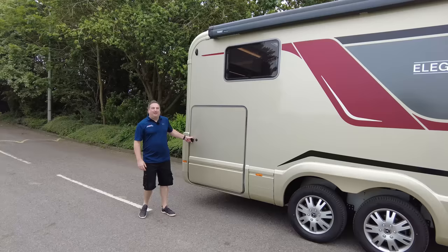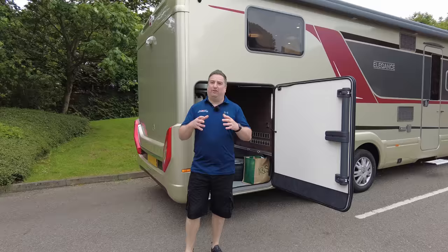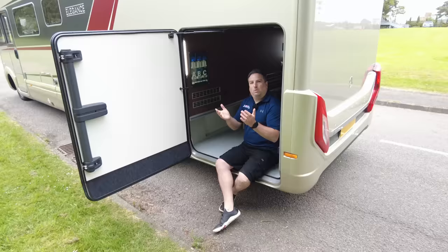The garage is absolutely monstrous in size. You have got a 230 volt plug. The payload is monstrous as well at 1,230. But this garage holds something a little bit different, but I do need to take you around the other side. Welcome to the Thetford Indus Toilet Management System.